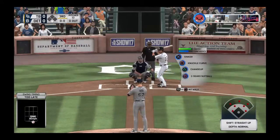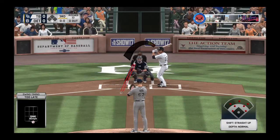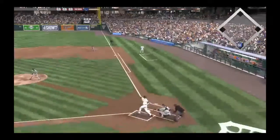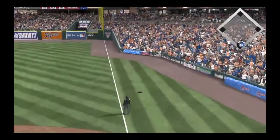Digging in the switch hitter, Chase Headley. He'll get us going in the home half of inning number 3. Chase Headley sends that one out of play for strike 1.